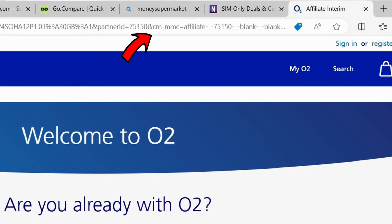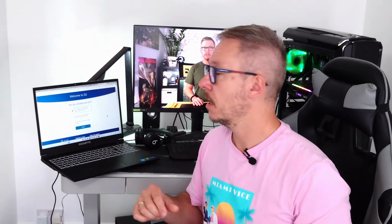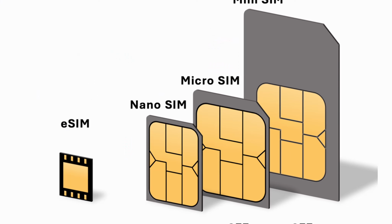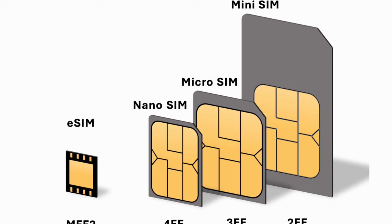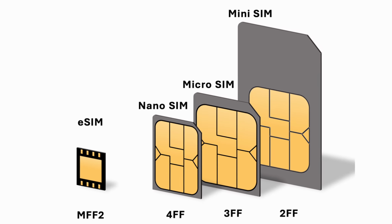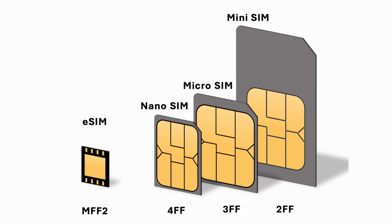From that point, you just need to follow all those steps. Trust me, I did that yesterday and it took me, I don't know, 30 minutes. You just need to put in your personal data, name, address. Do you want to transfer your phone number? In my case, yes. And that's it. The SIM card will be with me within 24 hours. Or you want an eSIM, which is even better. You can do it straight away. Whatever you choose is your option.